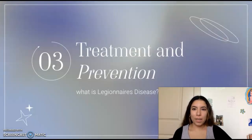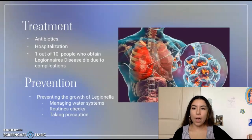Moving into treatment and prevention, the most common treatment, and honestly the only treatment that really works and is super important, is antibiotics. Almost everyone who gets infected with Legionnaires' disease needs to be put on antibiotics, and they also typically need to be hospitalized. 1 out of 10 people who obtain Legionnaires' disease will die due to complications. These complications include lung failure, which of course leads to death.